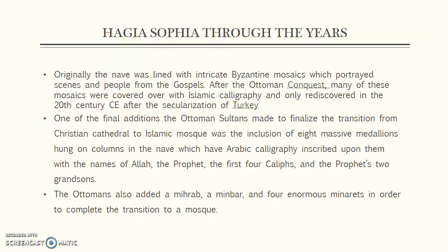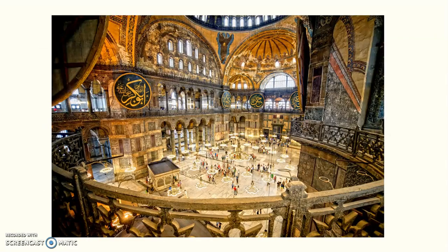One of the final additions the Ottoman sultans made to finalize the transition from Christian cathedral to Islamic mosque was the inclusion of 8 massive medallions, which you can see here, 2 of them, hung on columns in the nave, which have Arabic calligraphy inscribed upon them with the names of Allah, the Prophet, the first 4 caliphs, and the Prophet's 2 grandsons. The Ottomans also added a mihrab, a minbar, and 4 enormous minarets in order to complete the transition to a mosque. Here you can see the medallions hanging all throughout the Hagia Sophia.